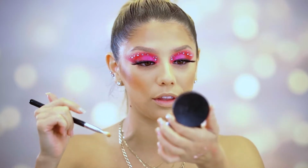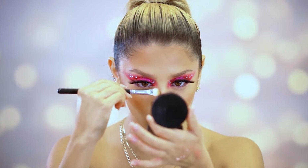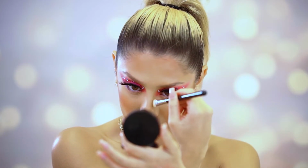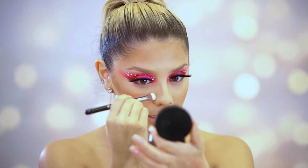Good. With the same color for the bronzer, and I'm gonna tap off the excess. This is now for the nose contour. We already have the color in there from the other brush, so we have a guide of where it's gonna go. I'm not gonna do it too much, but I'm just gonna follow that same guide that I already had. So going back, and now we're gonna blend down.